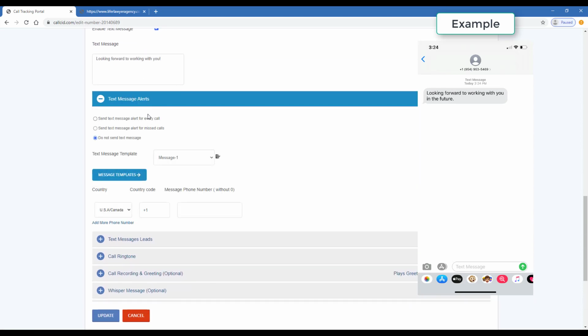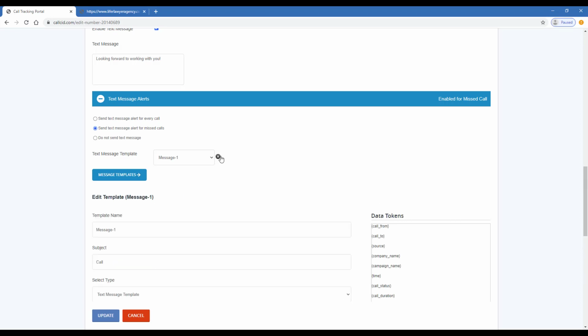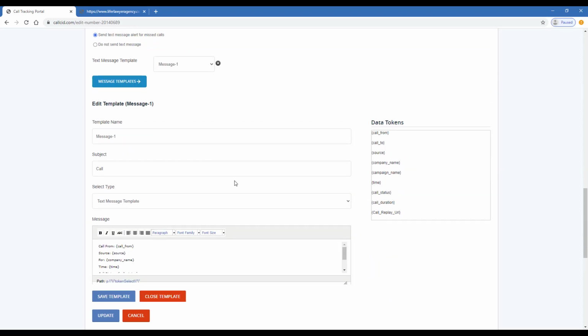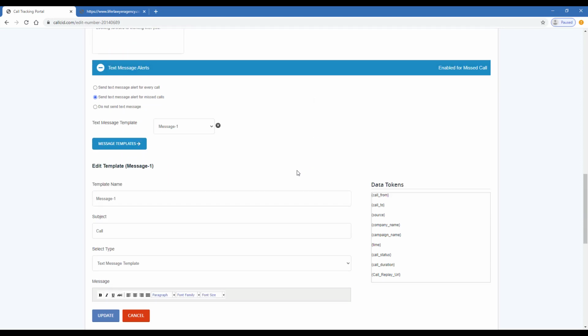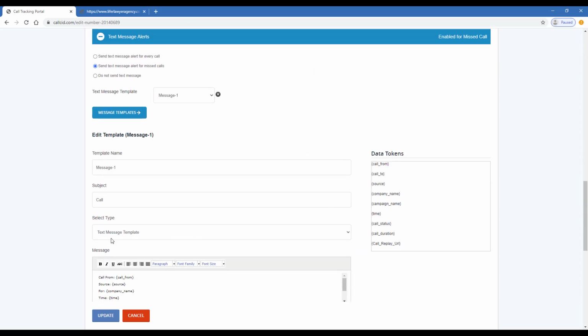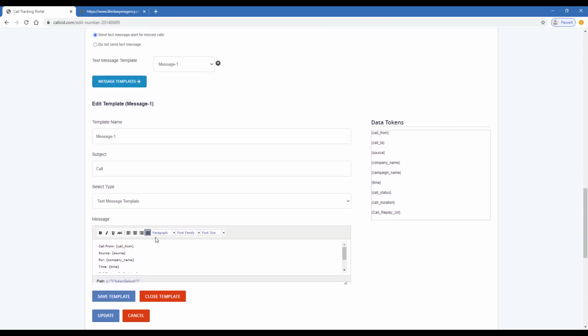So the next is the text message alert. So this allows you to do the same thing as this. It just sends it in a template form. So you can set the template. So this is on your end. So this is all for the caller's end, but this is for your end. When they miss a call, you can receive a text message with where the call is from, the source, and you can enter here all the data tokens. I just keep it as the default, but if you want, you can add some more.